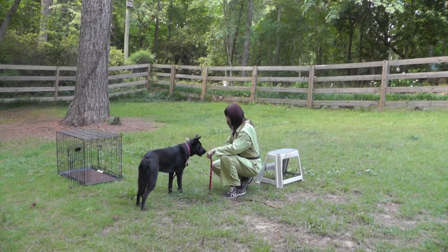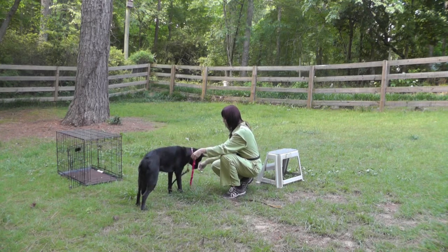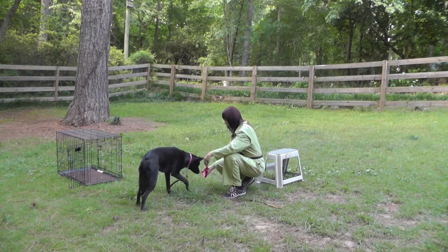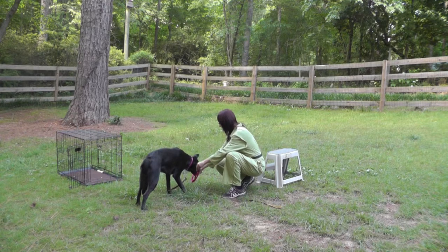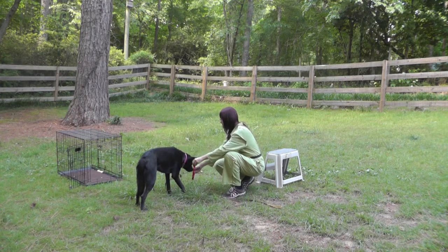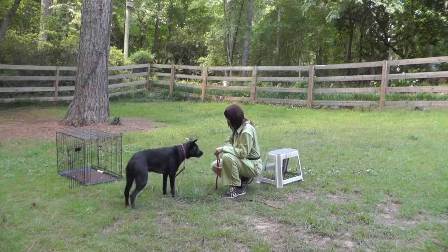Note I'm squatting or sitting down and not leaning over Peachy. There is a concept in dog training called spatial pressure. If you are standing up and you bend over a dog to snap on their collar, you are creating spatial pressure. With fearful dogs, when strangers bend over to pet them, sometimes they get bit in the face but did not know what they did wrong.